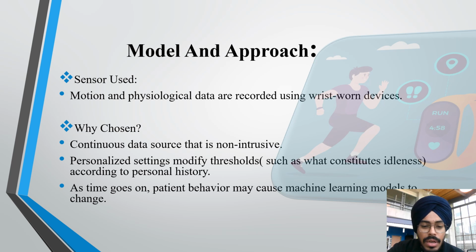As time goes on, patient behavior may change according to their medications, and the machine learning models change with it. These are really important to detect changes in dementia patients. And the next slide will be discussed by my group member Priya.